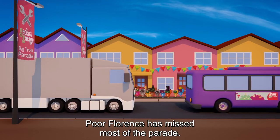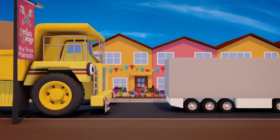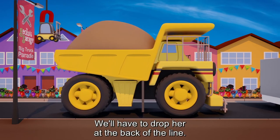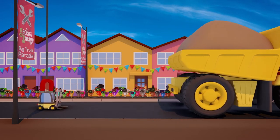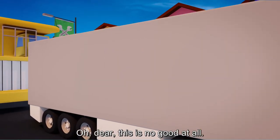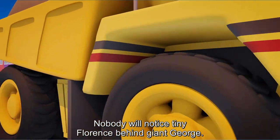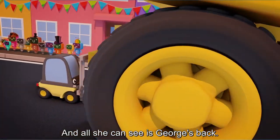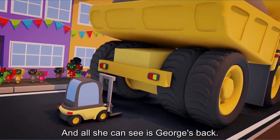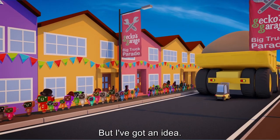Poor Florence has missed most of the parade. They've had to carry on without her. We'll have to drop her at the back of the line. Oh dear, this is no good at all. Nobody will notice tiny Florence behind giant George. And all she can see is George's back. This won't do at all. But I've got an idea.